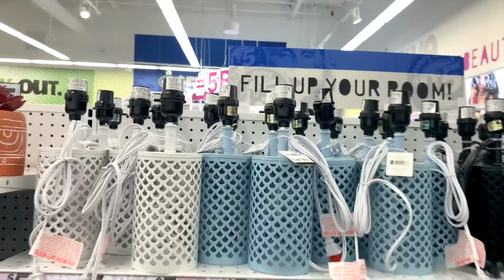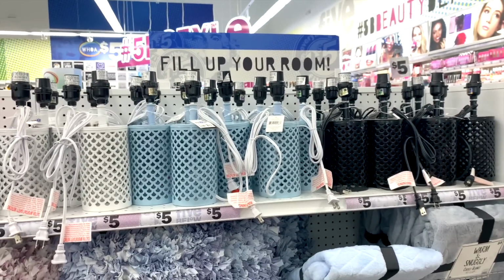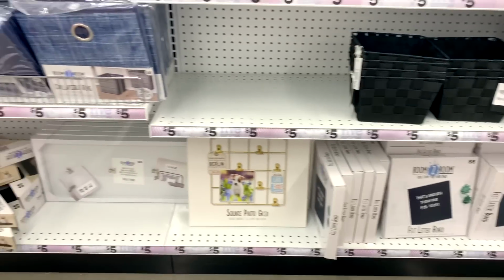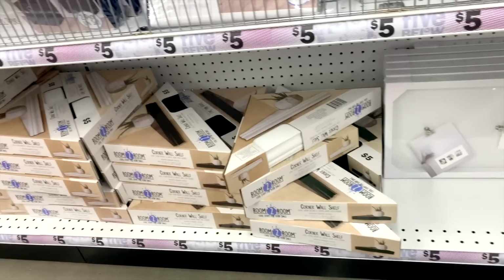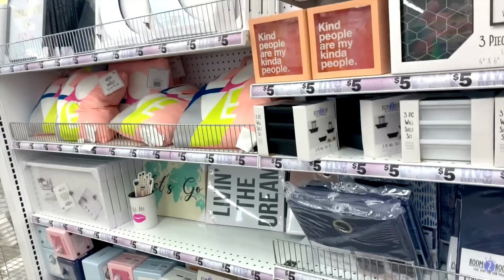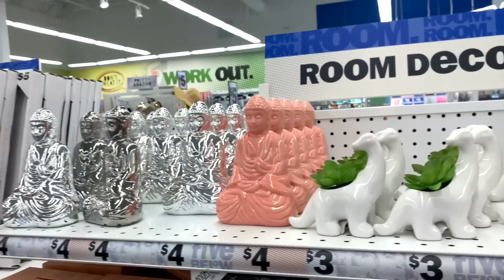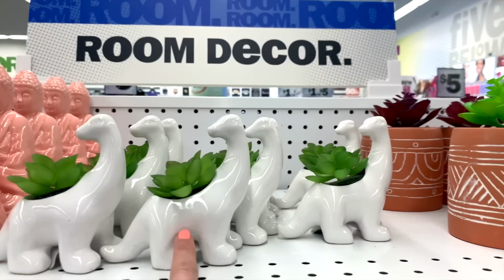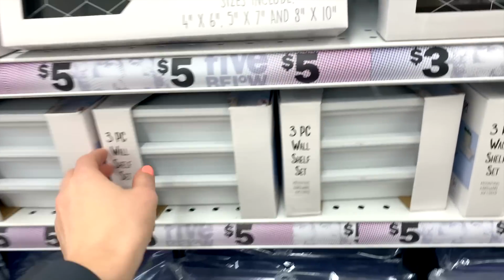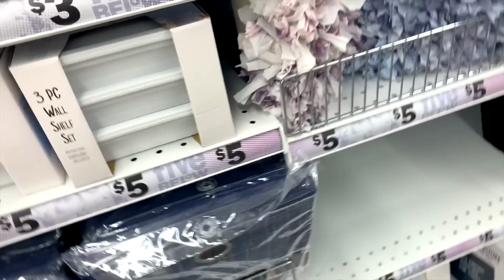Look at these little side lamps, $5, guys. Oh my God, I can't go wrong with that. A little corner shelf, that's only $5. Oh my gosh. This little dinosaur is super cute too. Oh, 3-piece wall shelf? Oh my gosh.